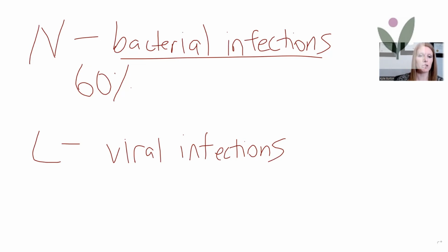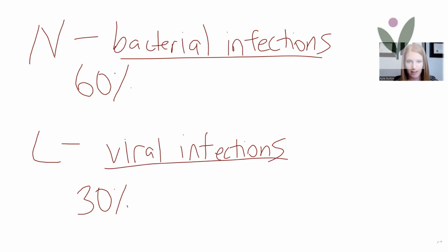Viral infections, the magic number for lymphocytes is 30%. If it's above 30%, your body's fighting some type of viral infection. I don't care what it is. Use an antiviral, support the immune system.